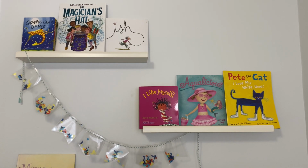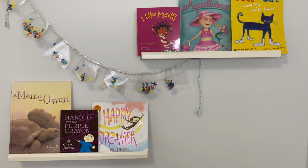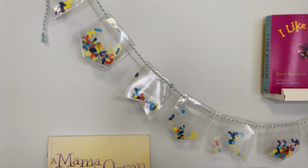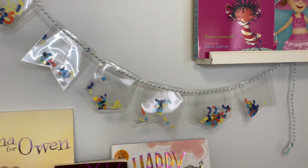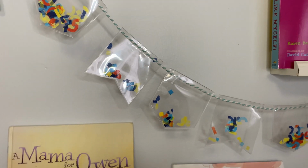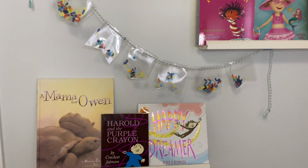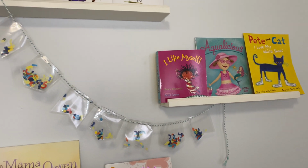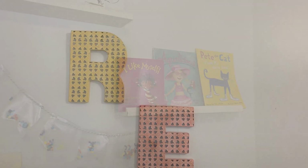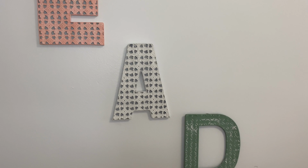Right above Mila's bed, I hung up 3 shelves in a staggered pattern. These shelves are from IKEA. I'm going to be using this space here as my backdrop while I read aloud to the kids and to store all of my books based on our themes and holidays. I also hung up this really fun banner that I found at the Target dollar spot. It was clear and it's filled with confetti. I've never really seen anything like it, so I thought it'd be a really fun detail here. I also hung up these tin letters that I found at Michael's that spell out the word read.